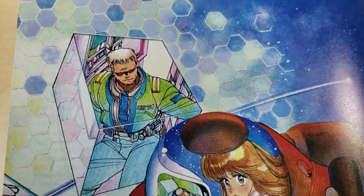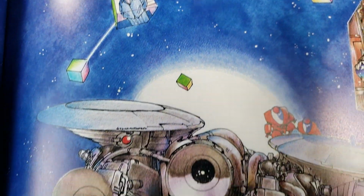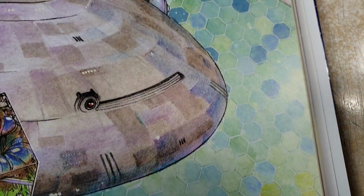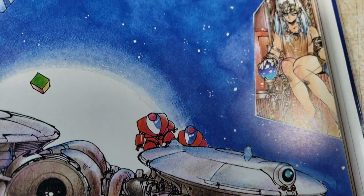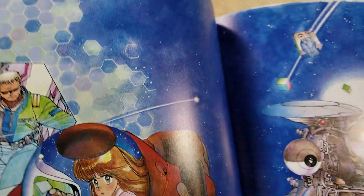Oh, this is kind of Moebius-ish, right? Yeah, it's a little like geometric shapes and stuff like that. That's cool. It's funny how iconic Moebius' stuff is. Like he really owned a nice chunk of sort of fantastical art. This looks really, really time consuming, but it's a beautiful piece.